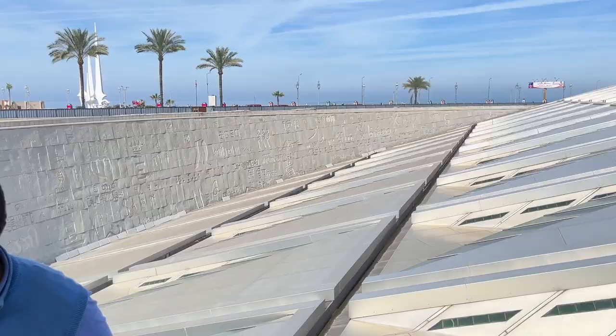And of course, we missed the library because it is now closed, but here it is, the modern library of Alexandria. So apparently this is the second largest library in the world, but we can only see it from outside.